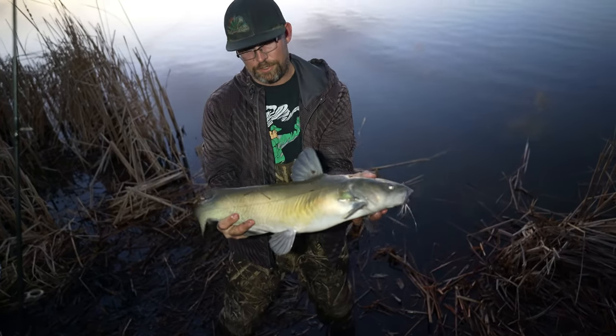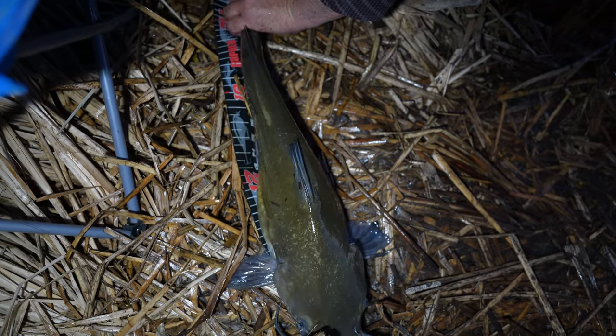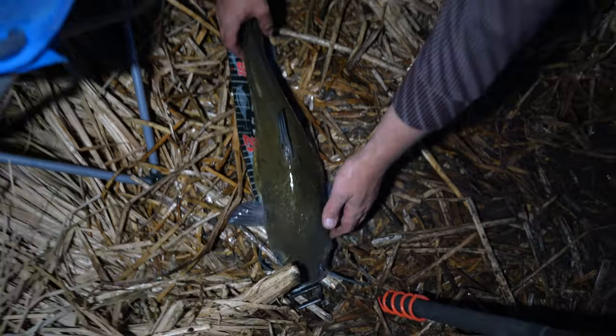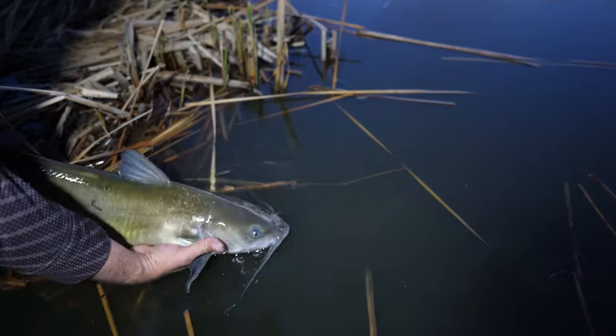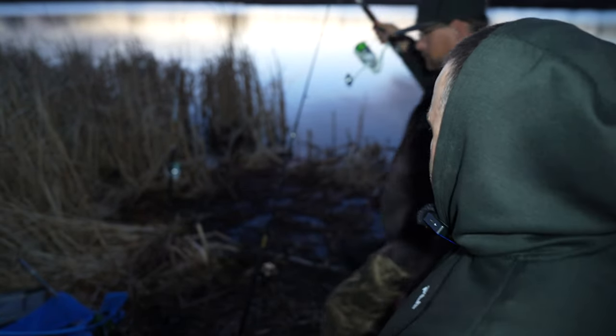What do you think? Another 27. 29, pretty close. A little over seven. 29 inch run on, AJ. Heck yeah, guys, that's three for tonight, and Chris is going to recast it again. See if we can get another bite.